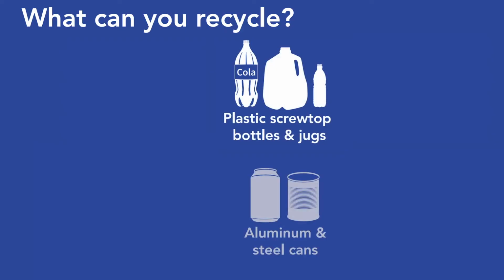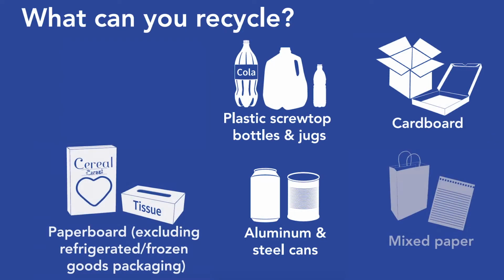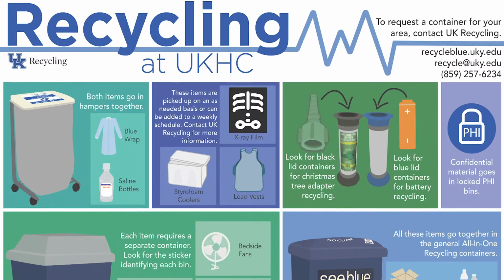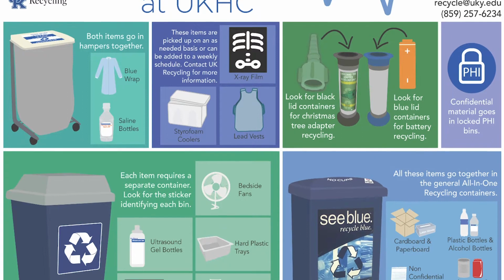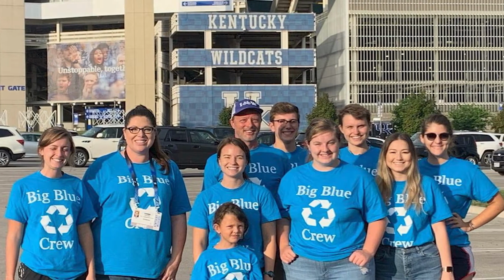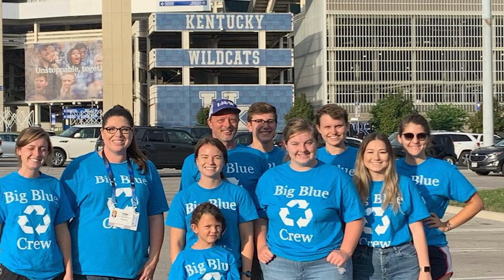So here at the university, we have a robust recycling program that includes our general all-in-one recycling for our plastic bottles and jugs, aluminum and steel cans, cardboard, paper, and then glass bottles and jars. So those are blue containers that you see throughout campus. But in addition to that, we also do so much more with our healthcare system, working with athletics, trying to help them reach some of their sustainability goals in regards to waste reduction and recycling.